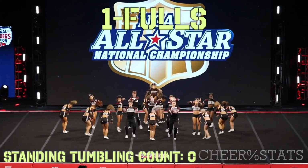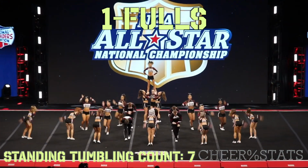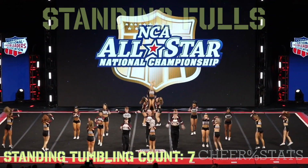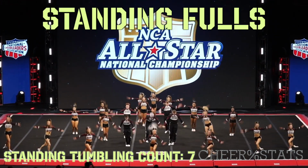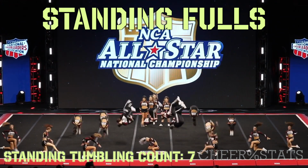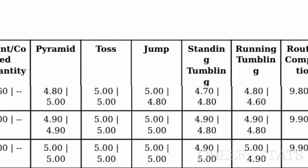Then we got 7 wonderfuls right there, all of them falling, which goes under the standing tumbling difficulty. They have a bunch of what looks like standing falls, and they actually throw 6. And that still goes to their standing tumbling difficulty score.